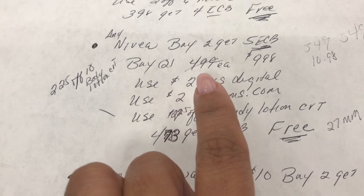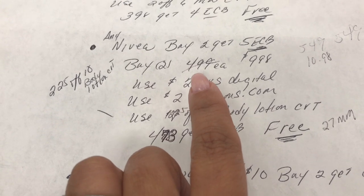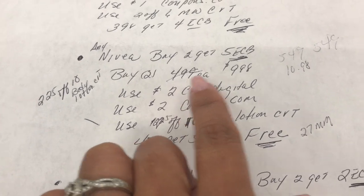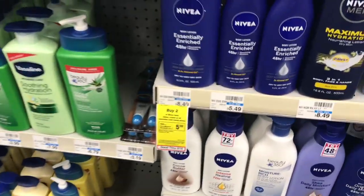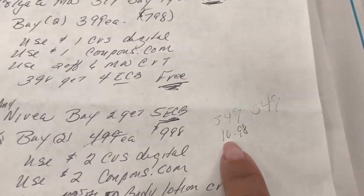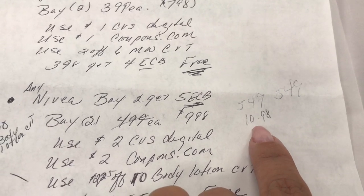So at my store, just be careful because different stores have different prices, so prices may vary. At my other store, it's $4.99. This store, as you can see, is $5.49. So I had to go ahead and change that price. $5.49, $5.49 is gonna come out to $10.98.